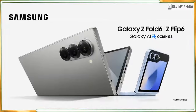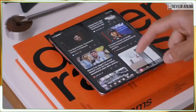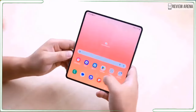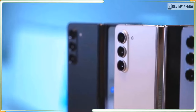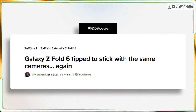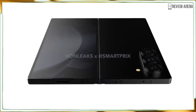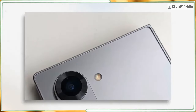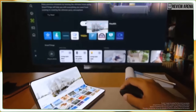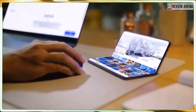If that wasn't all, another leak suggests that the Z Fold 6 will be getting a bit of a design refresh. According to Ice Universe on Twitter or X, the phone will offer a wider design and more pointed edges closer to a true 90-degree angle. The outer display may also be increasing from 6.2 inches on the Galaxy Z Fold 5 to 6.4 inches and getting wider as it does so.